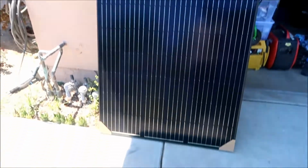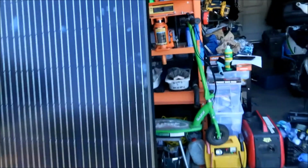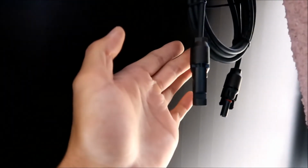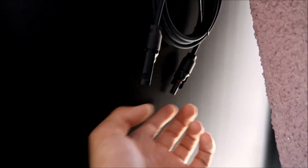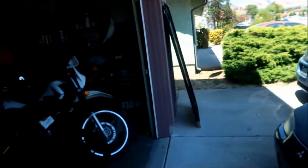But anyway, here's the solar panel in its upright position. It's pretty tall. It's as tall as I am. You saw how tall it is. There's a little serial number here on the side, and then here is the junction box right back here. And then these are the MC4 connectors. They don't have any kind of cover on them, unfortunately. So what I'll probably do is get a plastic bag and zip tie it over there until we're ready to do the thing. Let's go take a look at the back.